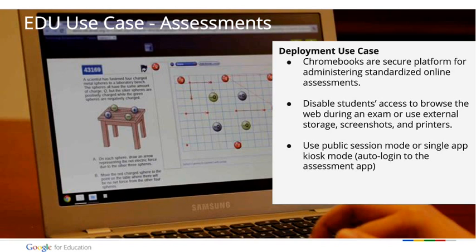For the assessment use case, we would use what's called public session mode or single app kiosk mode. And what this does is it ensures that the user's session is ephemeral, meaning that as soon as the student is done with their session, with their testing, the Chromebook wipes out any data or any cache that might have been stored on the disk during the session.